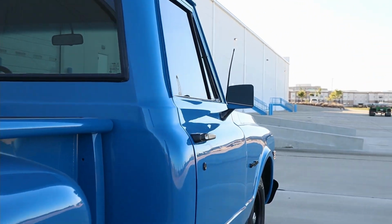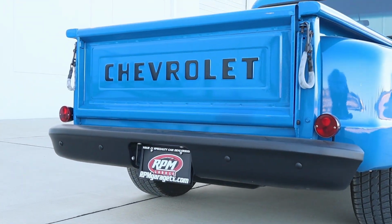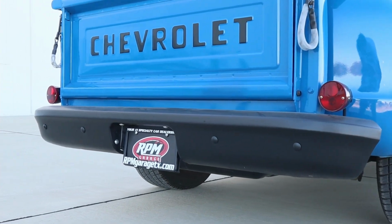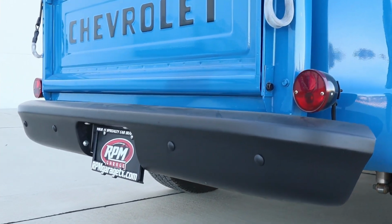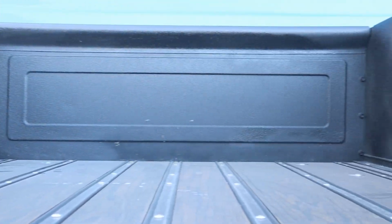In addition to air conditioning though, this truck has also received a leather bench seat, a Grant GT steering wheel, custom dash and door panels, and odometer gauges, all of which come together to produce a very nice to be in interior and a very nice to look at interior as well, which is very crucial for any classic.